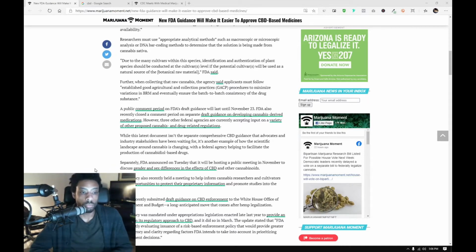Companies are able to pretty much get away with selling garbage, and only until the last year or two has the FDA been able to crack down on these CBD or cannabis companies that are basically producing bad products. So this is really good. This will definitely set the stage for later on when more and more strains of cannabis are being approved for pain management and certain things like that, and that are actually FDA approved.